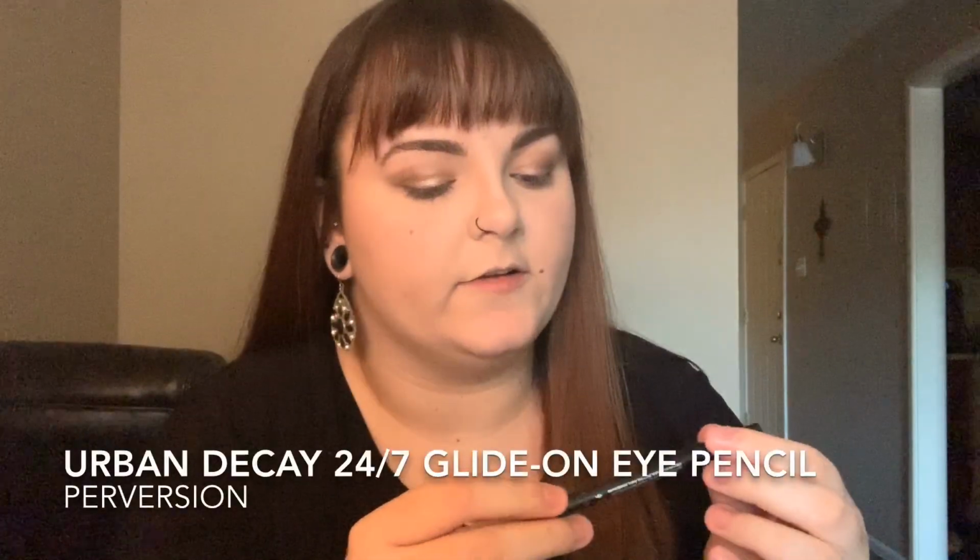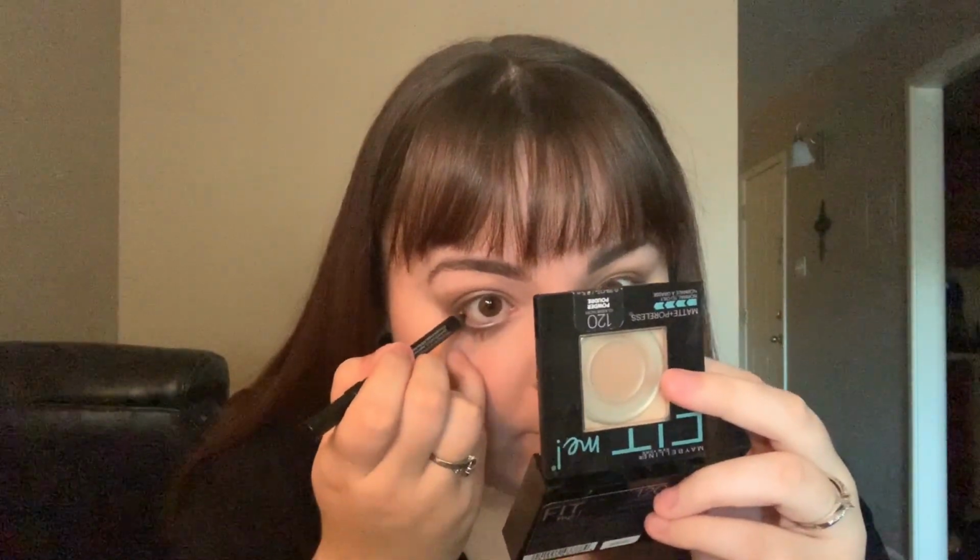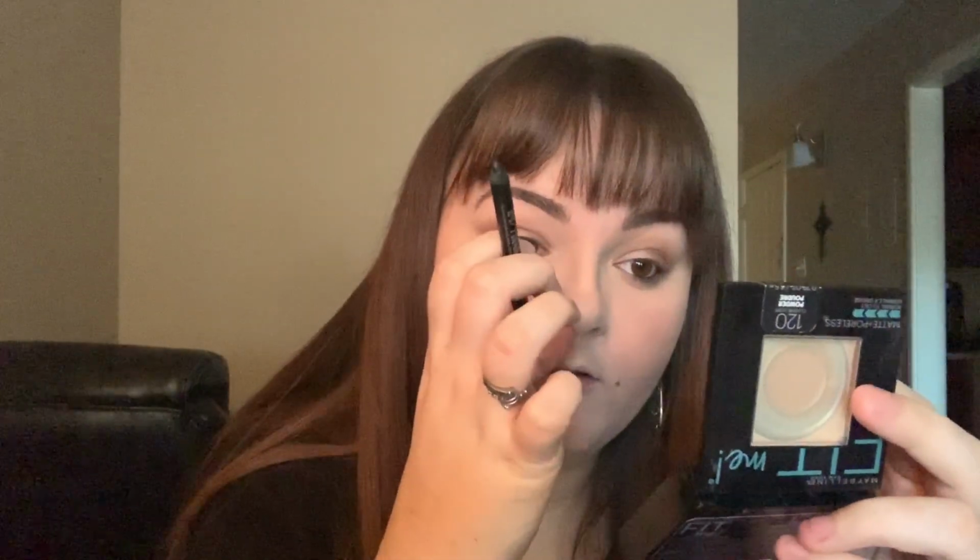a black liner here. This is the Urban Decay 24/7 Glide On pencil, I really like it. It's just a normal pencil and it does not budge. I usually don't do top liner, so what I'll do is I'll just take this on the waterline. My eyes water every time I do that.